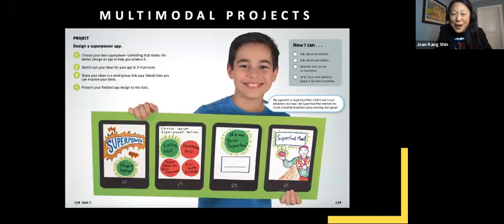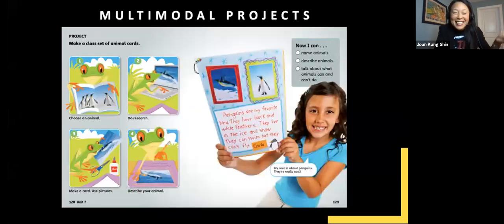What a wonderful way to promote the 4 C's. So it's a low-tech way to promote high-tech thinking. As teachers, we can also promote multimodal projects by having students create something that uses both image and text. This is a typical kind of activity we do with young learners.